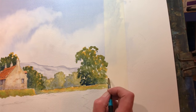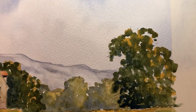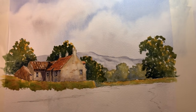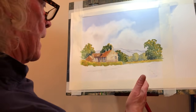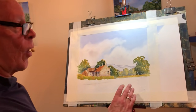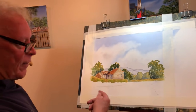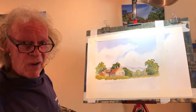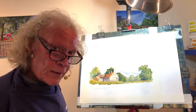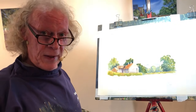Now I just need to let that dry a little bit before I start the foreground. For the foreground, I'm going to paint the track, the road, in first before I do the grasses either side. You can imagine if I painted the grass in first, I've then got to very carefully paint the path in so that I don't touch the grass. So it's better to whack the path in first, then you can flick the grasses up in front of it. Does that make sense? It does to me. Gail's nodding, so I know it must make sense.